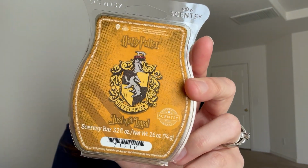Okay, now on to, like I said, everything else in this order is retired, because that's what I use my Scentsy Club for. Okay, so first off is the Harry Potter Hogwarts House bar, Just and Loyal. I've had this in my club since the first launch of the Hogwarts Houses bars a couple years ago. It's never left my club because I love it so much. It was recently available, and it just retired again at the beginning of October.